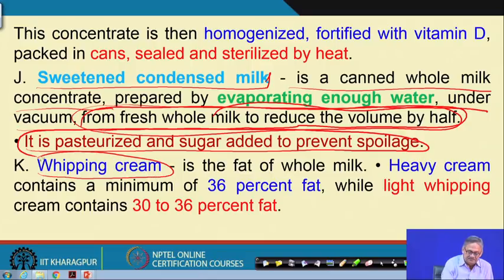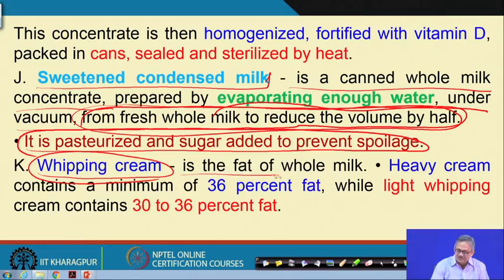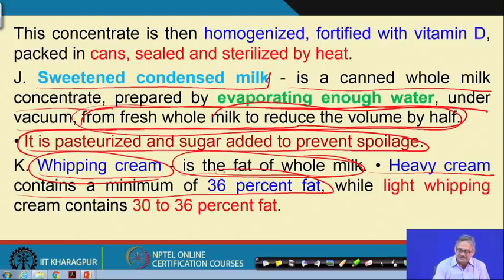Whipping cream. There are different forms and different names of creams available, and the fat contents are also different. Heavy cream, which comes from whole milk, contains a minimum of 36% fat, right, a minimum of 36% fat in the cream.